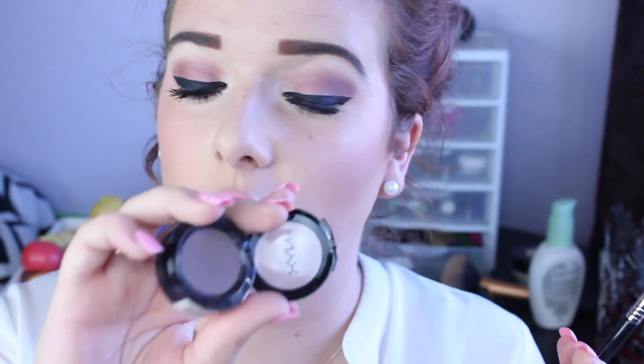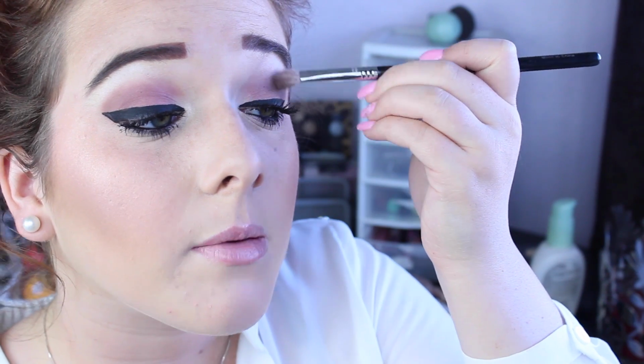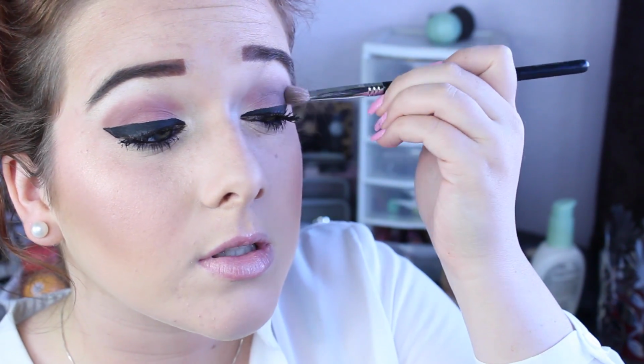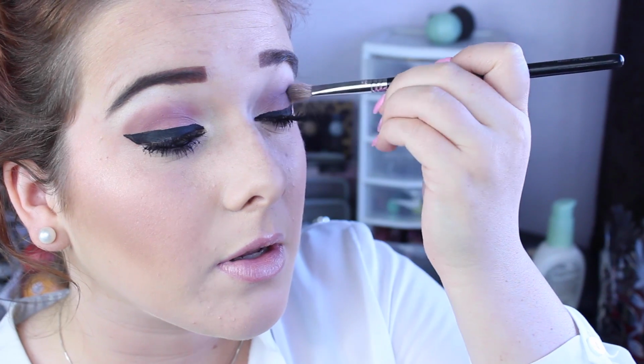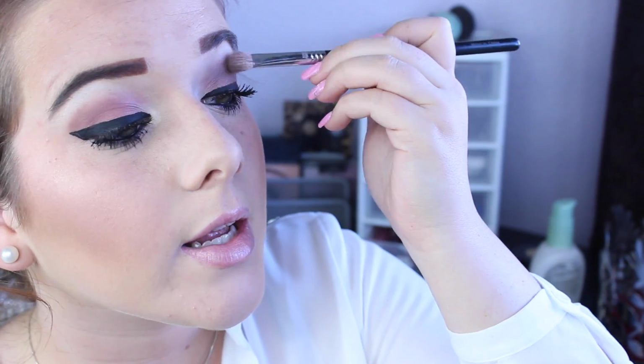I'm going to darken up my crease just a little bit because, as you guys can see, my makeup is a little darker, and I like to have dark eyeliner with dark crease. So I'm going to be taking NYX eyeshadow in, I have no idea, but it's spelled like taupe, I'm pretty sure. I'm going to go ahead and just work that into my crease because it looks better when it's darker than it is light. And I'm going to touch up my inner corner highlight as well.